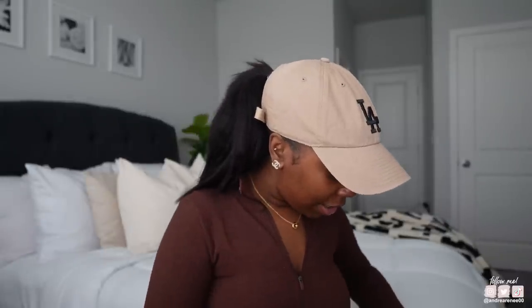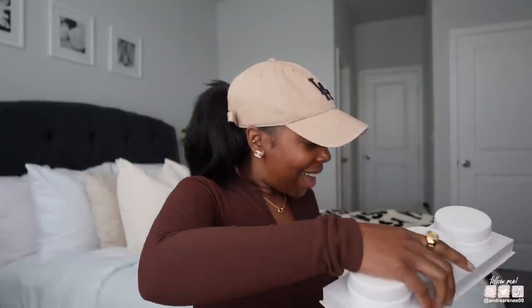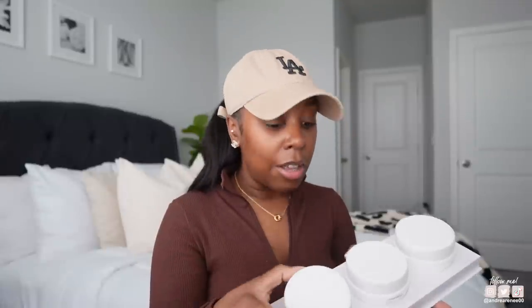Oh, this is their holiday set. I think it is. Yes. The body cream. Oh, I'm actually glad that they sent this because I have the original one that comes in the clear container and somebody told me that the formula is different. I don't know, but now I'll be able to check and see if it is different.